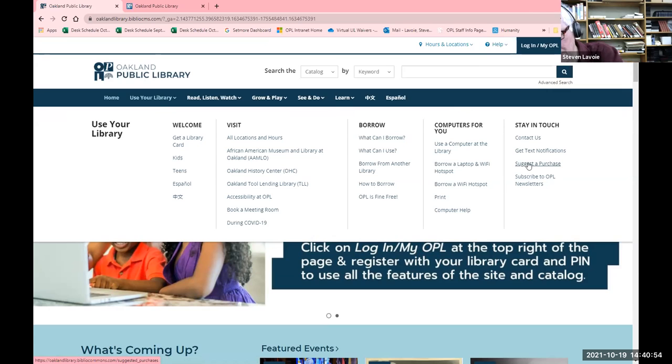And this is where you really appreciate this, which is suggest a purchase. We really love to have people suggest that we buy things, because that really helps us have a collection that is relevant to our community.